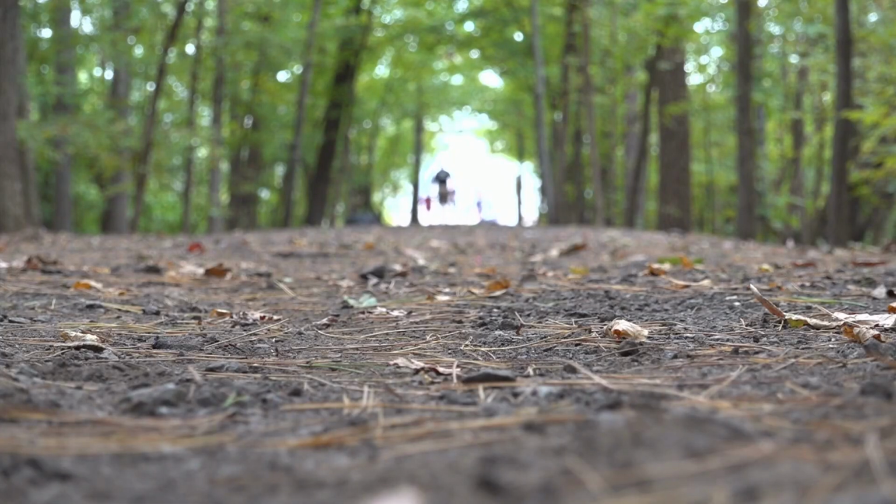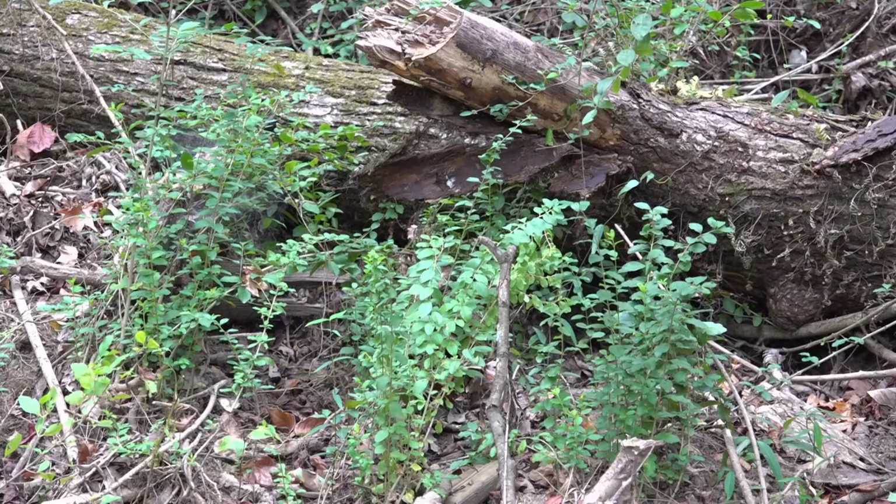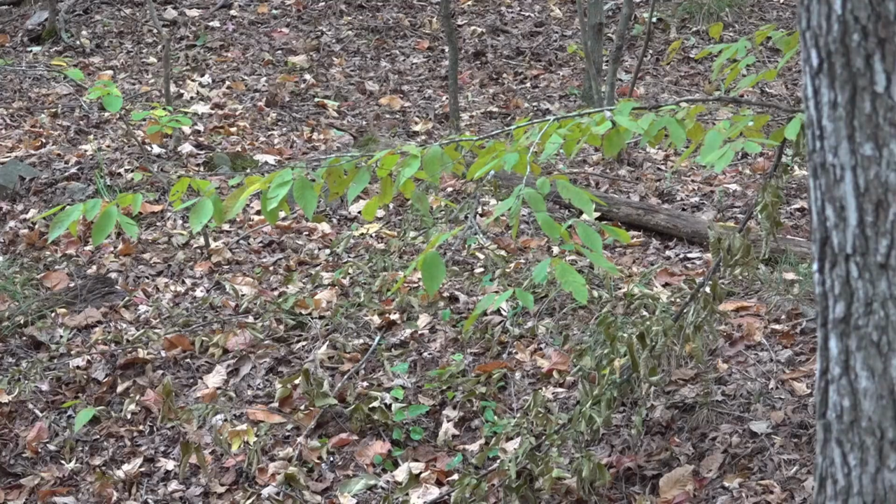One of the areas affected, the Rock Creek Trail, sits directly behind this strip mall on Bowman Road. Officials say over 1,200 trees spanning 20 acres of the trail were uprooted. This was a wooded environment. That's why it took us a little bit longer to clear it.